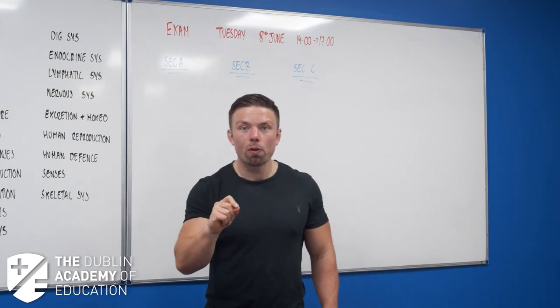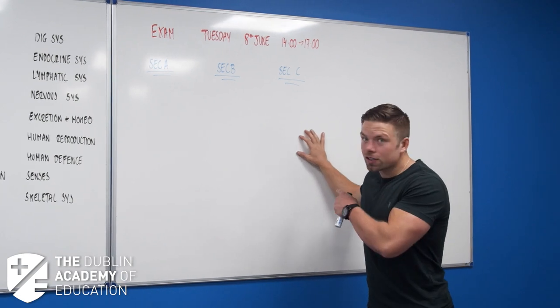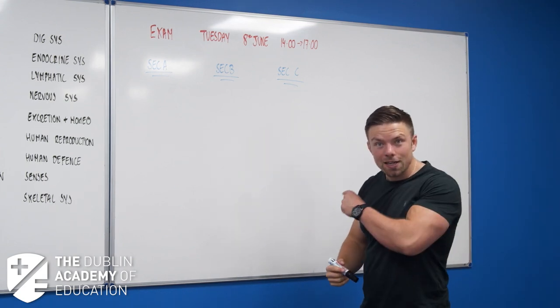This is the most important thing I'm going to show you: the exam itself, the layout. If you haven't seen it yet, you have to look at the exam. I'm always shocked that people aren't taught this, so it's fantastic that you're here. If you take anything away, it's this.